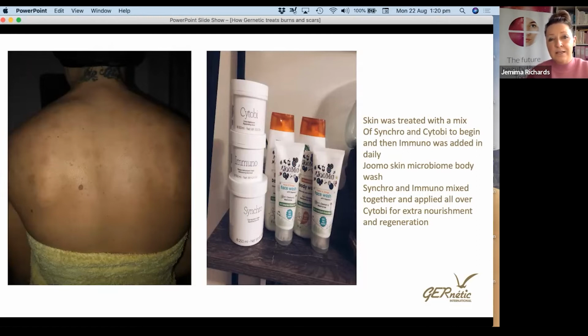And the Synchro and Immuno were the two products that were being mixed together to have an even greater stimulation and regeneration for the cellular turnover within her skin, as well as the Cytobi on top of that, to just help keep things ticking along, with it being extra nourishment for the regeneration that her skin needed.